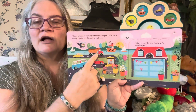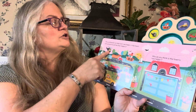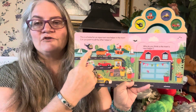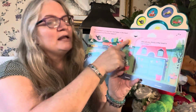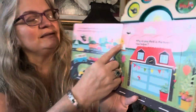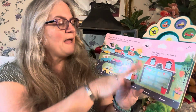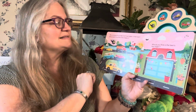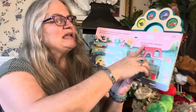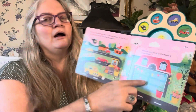The dump truck is hauling that dirt away. The helicopter, I guess he's looking for other work and jobs to do. Remember, he put that tree in this morning with the sun shining. There's that sunshine. Let's see. That tugboat's already brought that barge across. And somebody's maybe just relaxing on that sailboat. And let's see who's in here. Who do you think is the town's new helper?